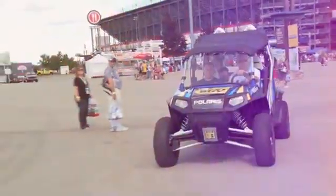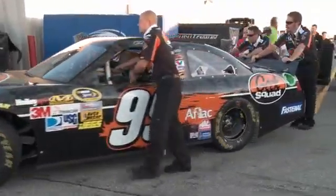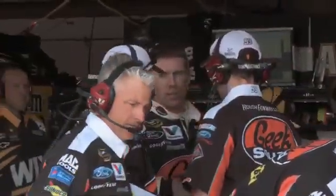So I'm here at Michigan International Speedway. I'm gonna go meet up with Carl at his motor coach and check out this car. I'm really excited. Hopefully he does really well this weekend and this car wins and it'll be his good luck charm and we can do this again. We're here for the first race with the Geek Squad paint scheme that Ryan designed, West Coast Customs.